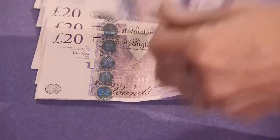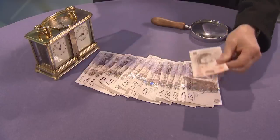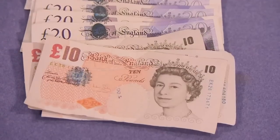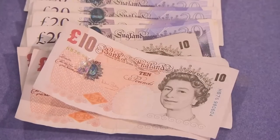320, 340, and one from here, 350. Can we not squeeze a little bit more for this cruise holiday of mine? I'm worried about this cruise holiday. So what have we got, 350 there? All right, I'll have another rummage in my £10 note department. 360, 370, 380. I think it's getting there, honestly.